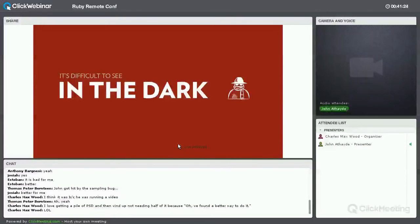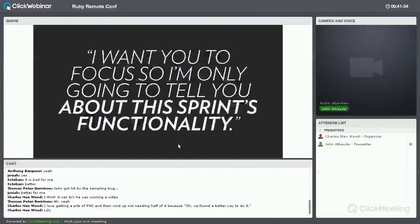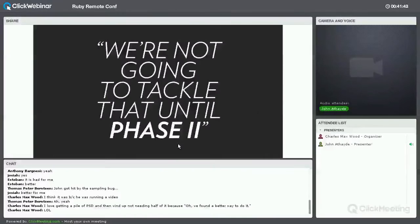And I don't want you to focus, or I want you to focus, so I'm going to tell you only about this sprint's functionality, so you're not going to know where we're going to end up. And the biggest lie in software development: we're not going to tackle that until phase two, which is a very nice way of saying, just shut up. And so this is where you end up. Nobody knows where they're going, so you just end up wandering in the wilderness for 40 years, like the Israelites.